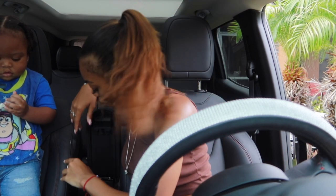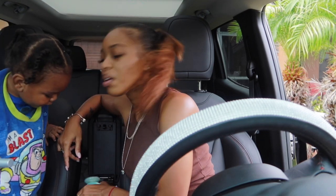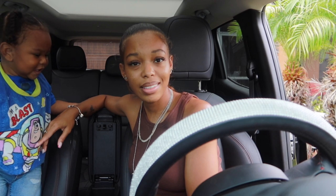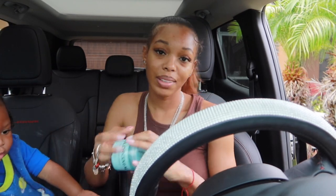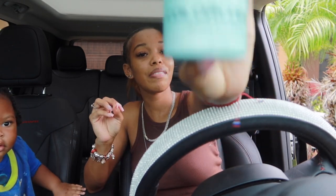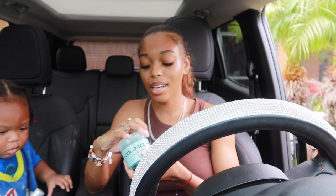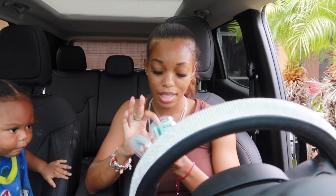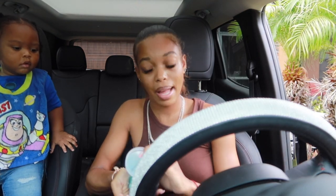Okay, so next is what's in my, what is this called? What do you call this? The armrest? I think it's called an armrest. So we're gonna call it the armrest. What I have in here is my dust cleaner for my car. I got it off Amazon. It was like $6.99. I don't know why it's that much, but one thing about me is I don't look at the price, I'm gonna buy it.